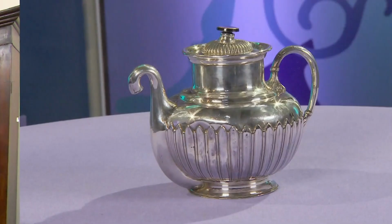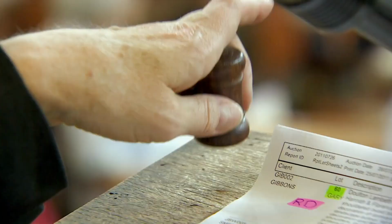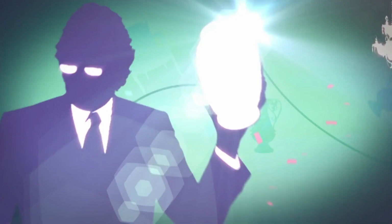Coming up, it looks like this teapot's been hit by a hammer. I can see it's had a bit of wear and tear, so it obviously has been used. It looks like a murder weapon, actually. But will it sell? Or go under the hammer? Find out after the break.